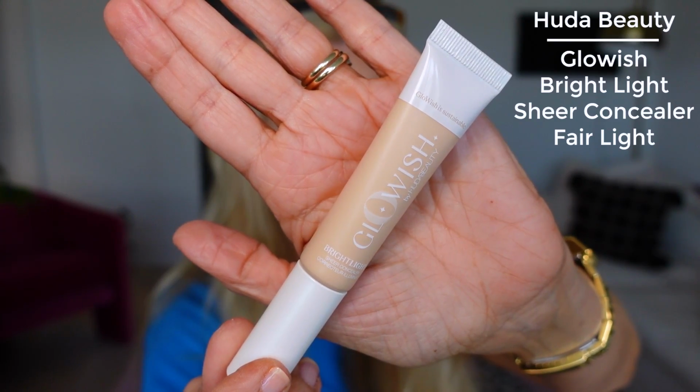The next thing I picked up is the Huda Beauty, the Glowish line, Bright Light Sheer Concealer, and the color I chose is Fair Light. I tried one of the shades up, but with concealer, it's about the tone with me. Of course, I don't want it to be too dark or too light, but I also don't want it to just match my foundation. I like it to be a little bit brightening. So this one seemed to be, yes, it definitely looks brightening. So that could be perfect, especially if you're like me. I don't have really dark circles or anything, but I do like the brightening, and I like the center of my face to be lighter. So I'm excited about that.